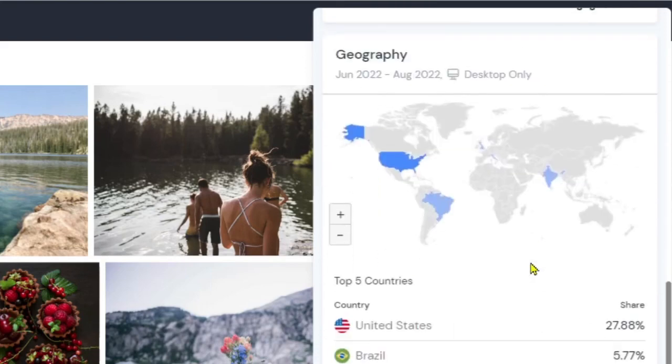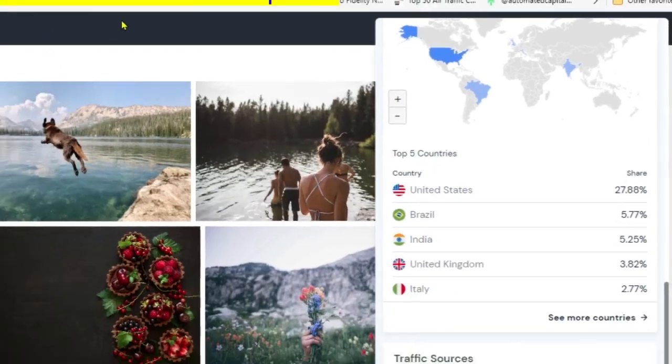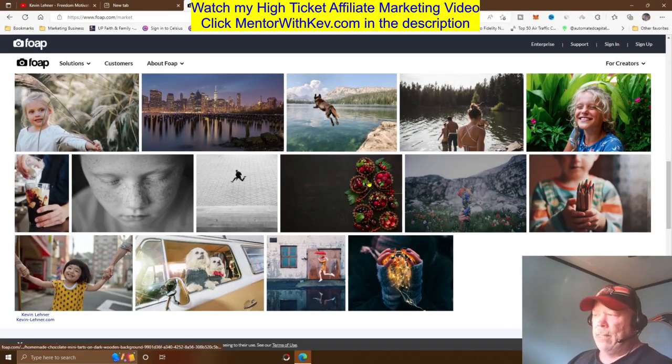In fact, if we scroll up here and look where they're coming from, you can see right here, guys, that most of the traffic comes from the United States. That's about 30% of it, and the rest of it is some of these other top tier countries in the world too as well, guys. So we've got lots of good quality traffic coming to this site.